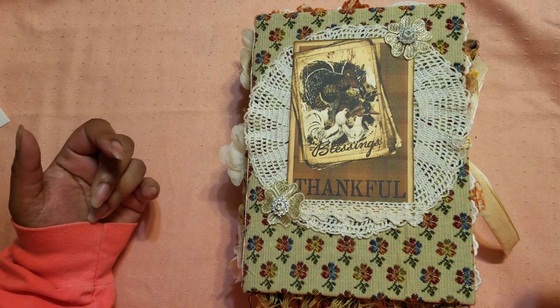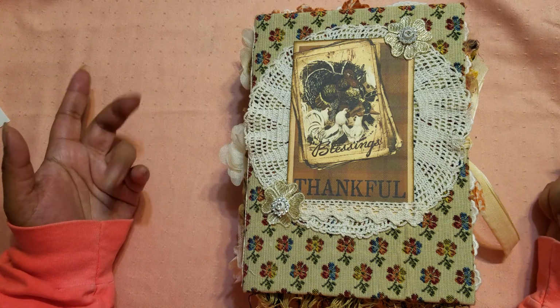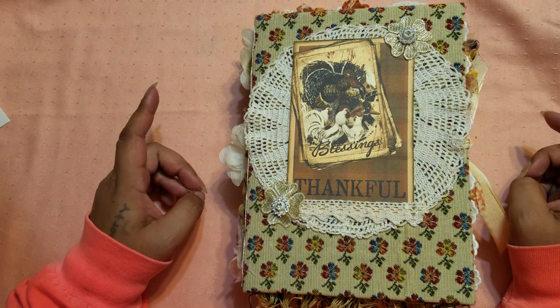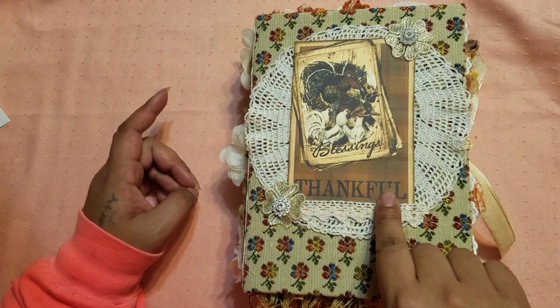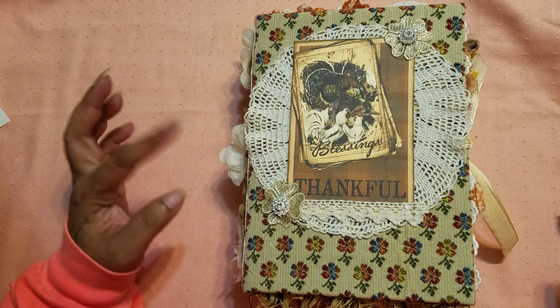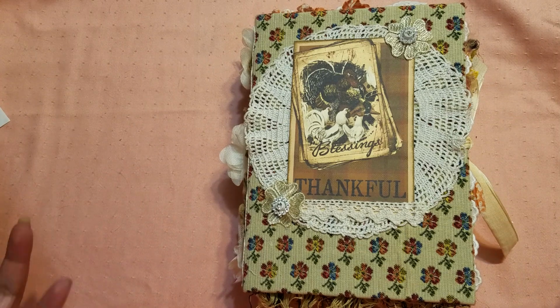And when I was searching for what to use, there were so many great kits that I came across. But I did end up going with this one, only because I liked all the images. This was my favorite image, and I wanted this to be the cover. See how it says thankful right here? And also it's from TLC Creates Vintage. She is one of the people whose kits I tend to use a lot, her and Ellsiebels BookShelf. Those are pretty much my top two. So this is what I came up with.